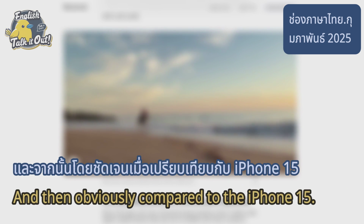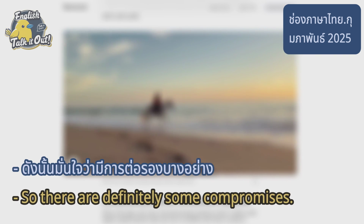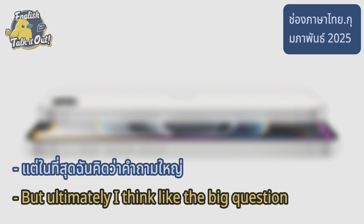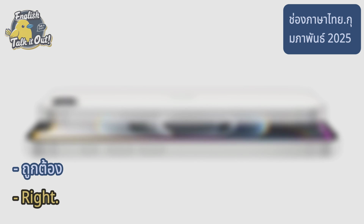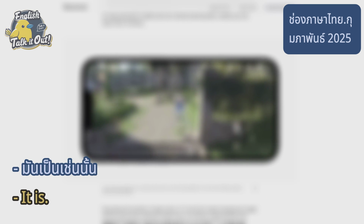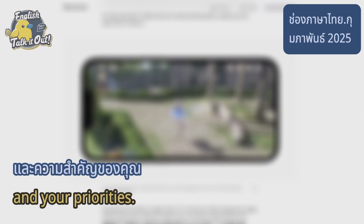And then obviously compared to the iPhone 15, you're not going to get that Dynamic Island experience. That's right. So there are definitely some compromises to think about. Definitely. But ultimately, I think the big question that everyone's asking is, is the iPhone 16E the right upgrade for you? How do you know if this is the phone that you should get? Yeah, that's the million-dollar question. It is. And there's no one-size-fits-all answer. It all depends on your individual needs and your priorities.